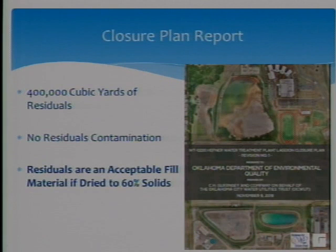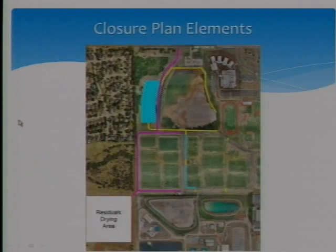So with that said, what we could do, or the elements within the closure plan, is to dewater the sludge in here as much as possible and then truck them down to a residuals drying area where we will have them laid out in windrows, allowed to dry, and then pick them up and put them back in the lagoon as a fill material to put in the lagoon so that we can close them.